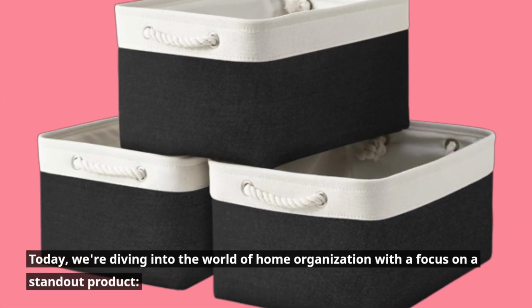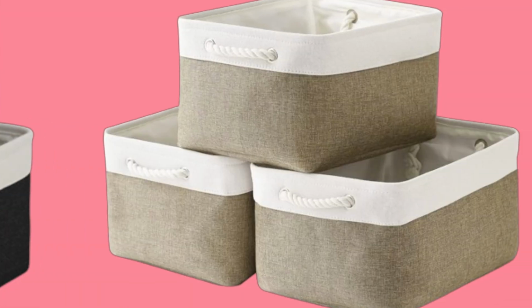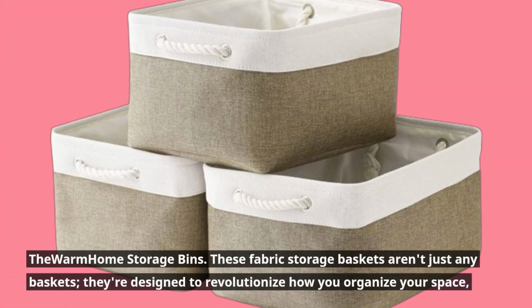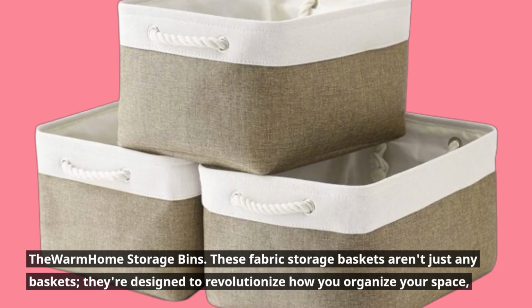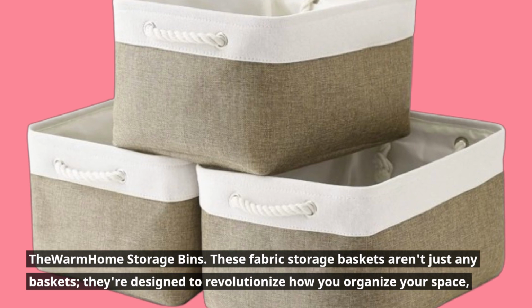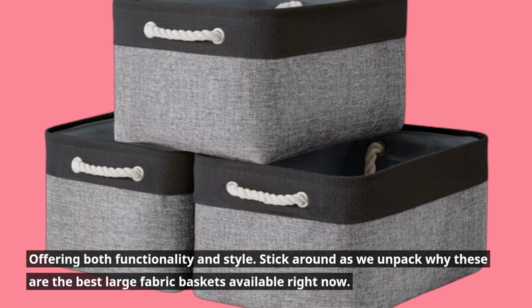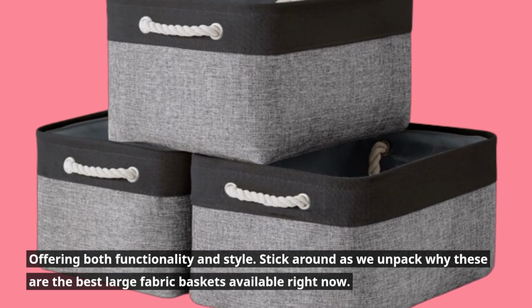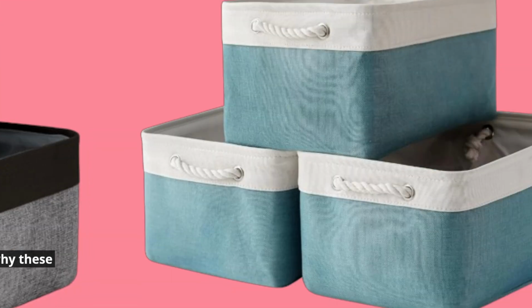Today, we're diving into the world of home organization with a focus on a standout product: the TheWarmHome storage bins. These fabric storage baskets aren't just any baskets. They're designed to revolutionize how you organize your space, offering both functionality and style. Stick around as we unpack why these are the best large fabric baskets available right now.